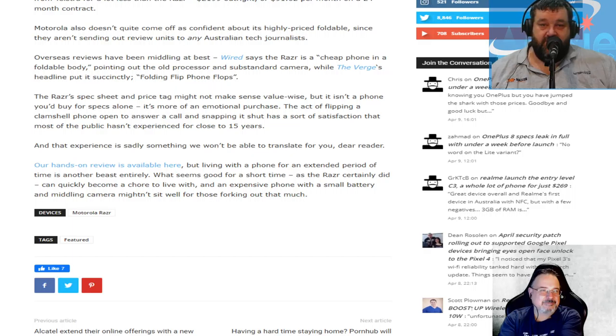Motorola doesn't quite come off as confident about its high price foldable since they aren't sending out review units to anybody. Yeah, everyone said, would you buy a phone that nobody gets to review? I don't think so. Yeah, pretty much. Overseas reviews have been middling at best. Wired says, the Razr is a cheap phone in a foldable body. Yep. You know, apparently it's got an old processor and a substandard camera. Well, the Verge headline put it succinctly, folding flip phone flops.